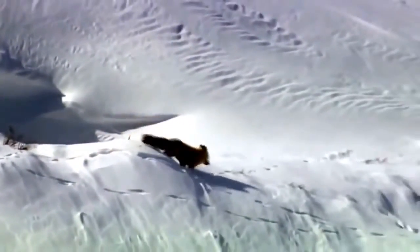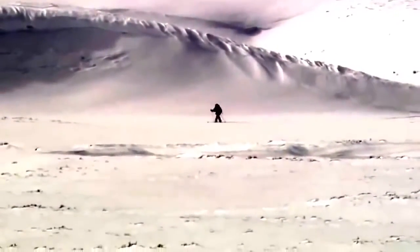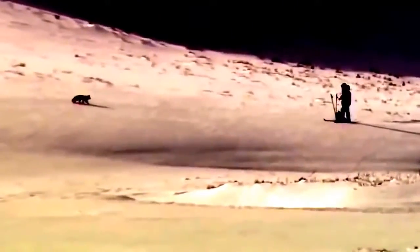The fox, too, is out hunting for something to eat. In a place so vast and empty, he looks too small to be out here all alone. But today, the fox has company. The fox can't seem to believe his eyes and races down to confirm this strange sighting. A human in winter.